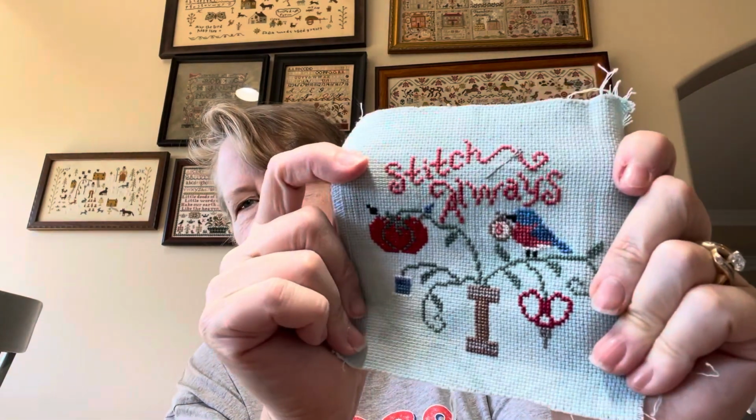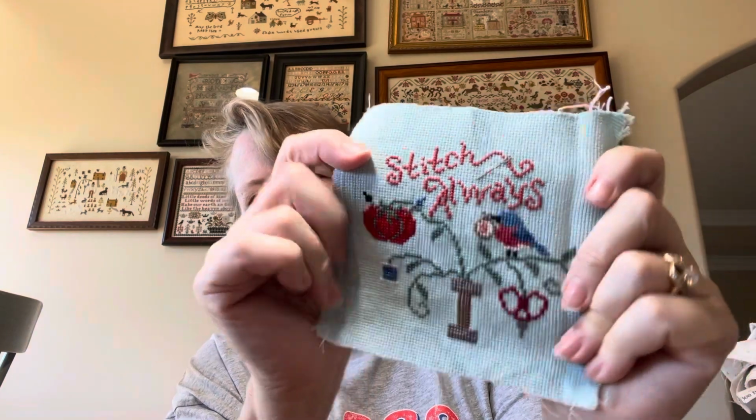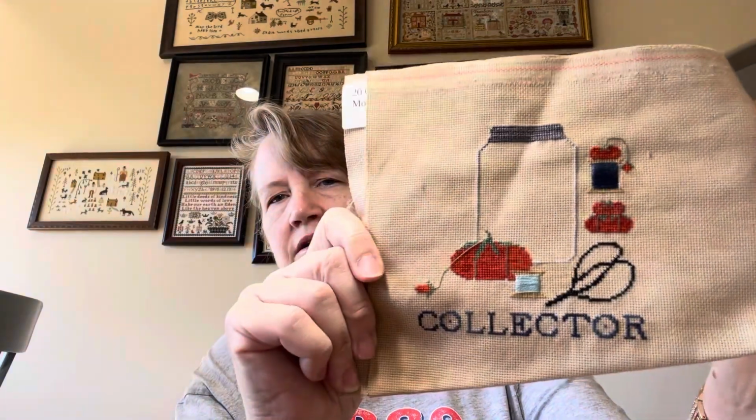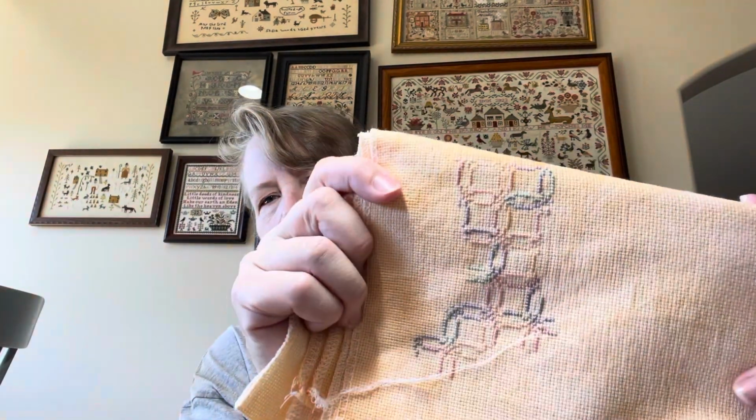This is Bendy Stitchy. Michelle Stitch Always. And this one is a Brenda Gervais, I think, collector, and I need to sew some buttons in here. This is 20 count vintage country mocha, yeah. They don't make this in 16, isn't that weird? I think it's weird. Another Blackbird Design stocking.